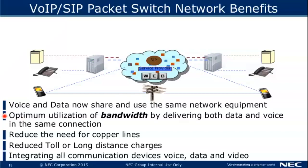All right. So a lot of this bandwidth consideration that we had to worry about 4 or 5 years ago is becoming less and less of a concern. You still need to pay attention to it, but IP providers are providing a lot greater bandwidth. All right. Reduce the need for copper lines. So now you're not running two sets of wires to the workstation, right?